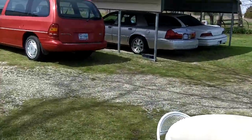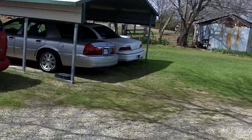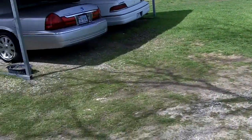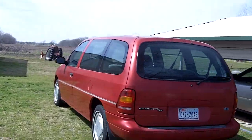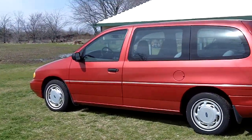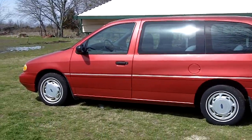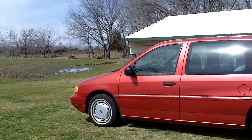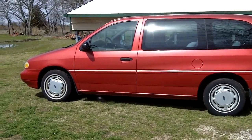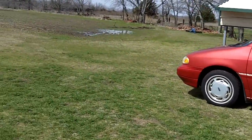So I thought I'd just give y'all a little walk around. This is my first time up here this year. Y'all recognize that red van? They've been keeping it up here. They've had it down at their house, but now they keep it up here, and they've been driving it a lot more.